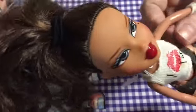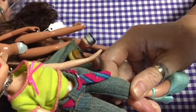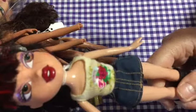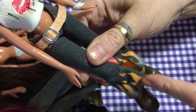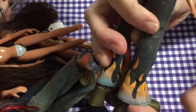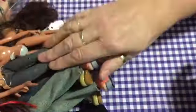Then we have got, now, she's Funk Out Yasmin, and I think these are her trousers. I think they're Funk Out Yasmin's trousers, and I think that's her top. I haven't got this top, and I haven't got these. These are from the Funk and Glow doll, I think. Some shoes there. I think they're Sasha's shoes, do you? Yeah, so that was good. I have got this doll, but I haven't got the clothes she's wearing, so that was good.